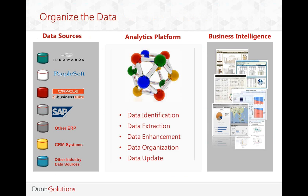Organization. Data that resides in ERP systems is designed for data entry, validation, and control. That data is not optimized for what we would consider high-speed data retrieval and analysis. So we need to organize the data in such a way that the users can get access to it quickly, almost Google-like information at their fingertips. And then we need to update the data. We need to have that data in real time so that they're not waiting until IT refreshes data or gives them more data. The data needs to be continuously moving so they have access to the latest and greatest data that exists within their systems.